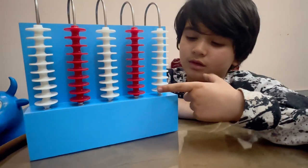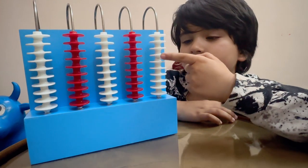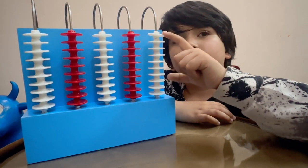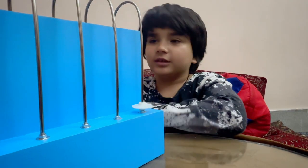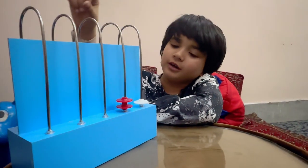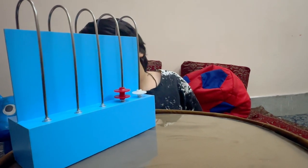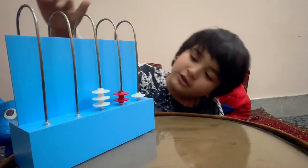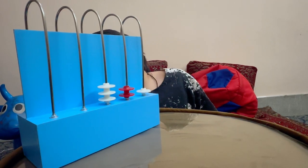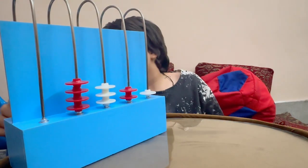Again, white. 1, 2, 3, 4, 5, 6, 7, 8, 9, 10. This is 1. This is 2. How much is it?